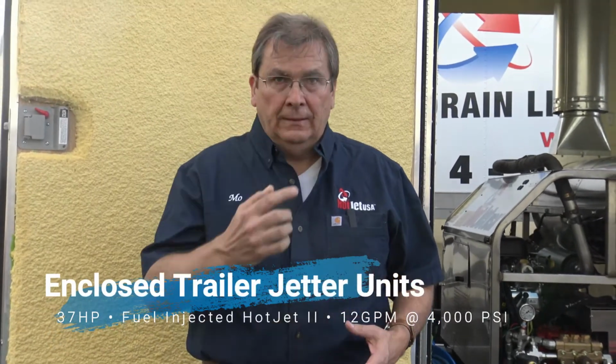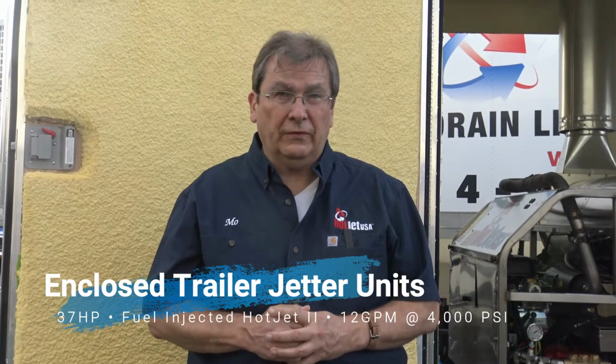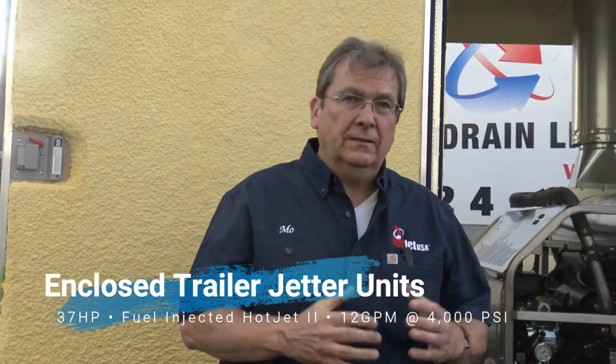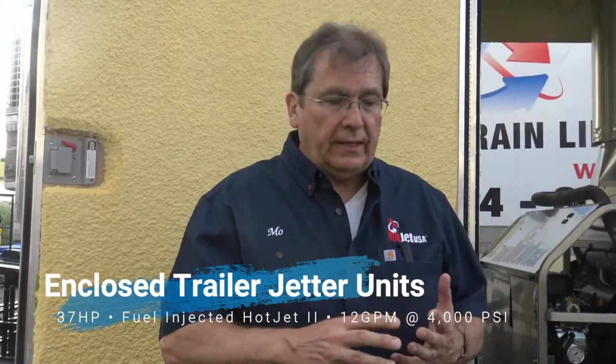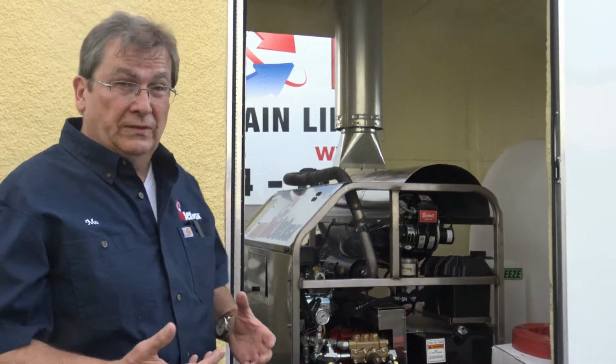Want to go over our enclosed trailer units. I know we don't have a lot of them on our web, so I wanted to do an overview before this unit ships up by Prudhoe Bay, North Alaska. This municipality has an enclosed trailer. We've insulated it. It's pretty cold up there, 30, 40, 50 below. So we've built some other units that have gone up north, in northern Alaska.